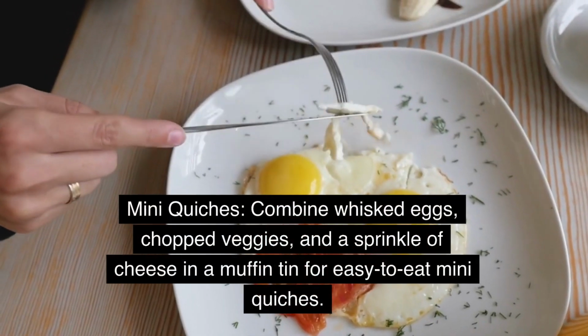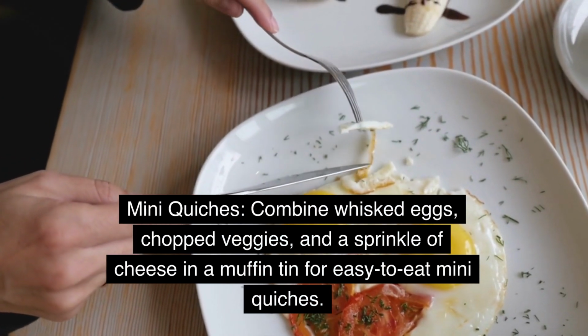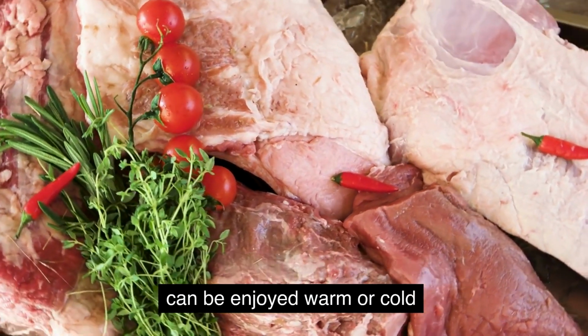Mini quiches. Combine whisked eggs, chopped veggies, and a sprinkle of cheese in a muffin tin for easy-to-eat mini quiches. They're an excellent source of protein and can be enjoyed warm or cold.